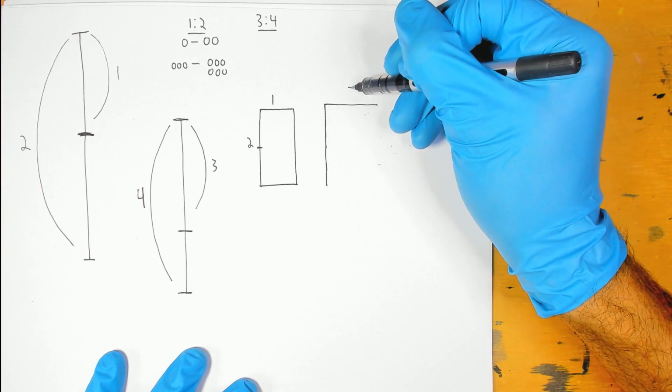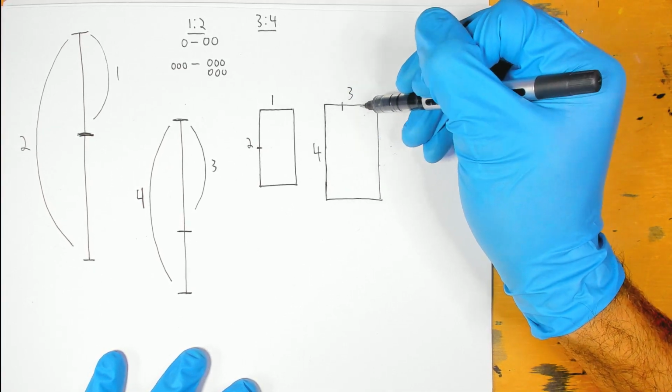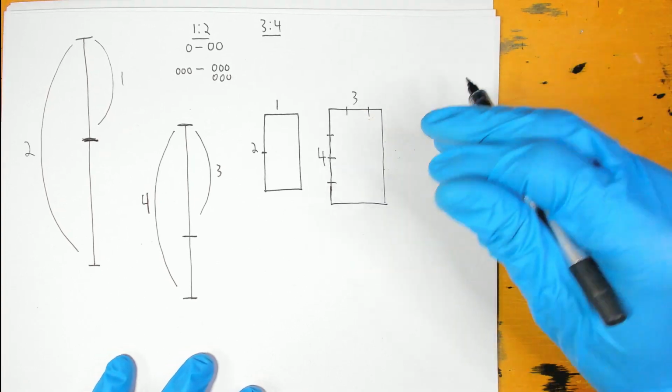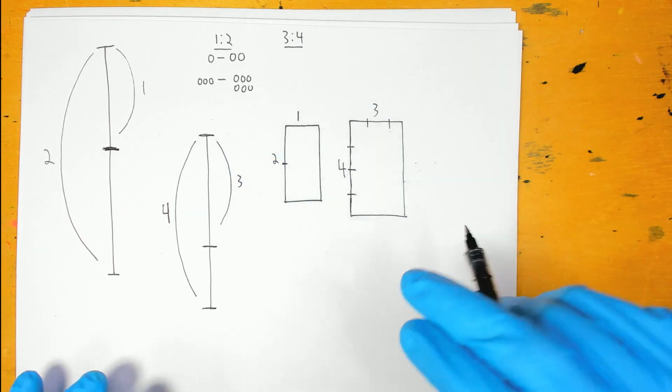Let's say if this is 3, and this is 4, we could say this is a 3-4 rectangle. So the point is that these ratios and proportions port over to the visual in a variety of ways. Something you should keep in the back of your mind.